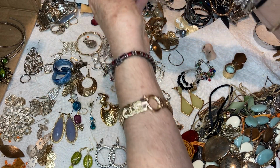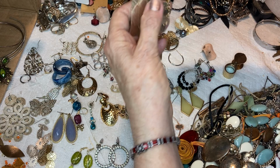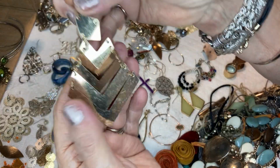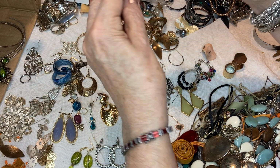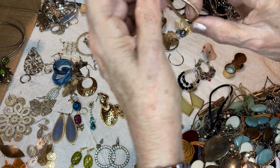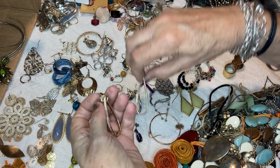Wow, somebody got that jerked out of their ear. I'll change this if y'all want it, if we find the other one. Let's see. Well, that only needs a jump ring if we had the other one. I'll put that in there. Here's this one. So this is a pair. Yay. This one right here.